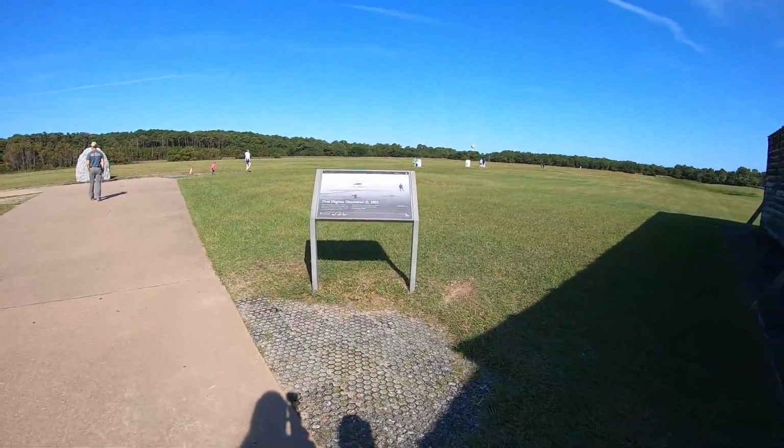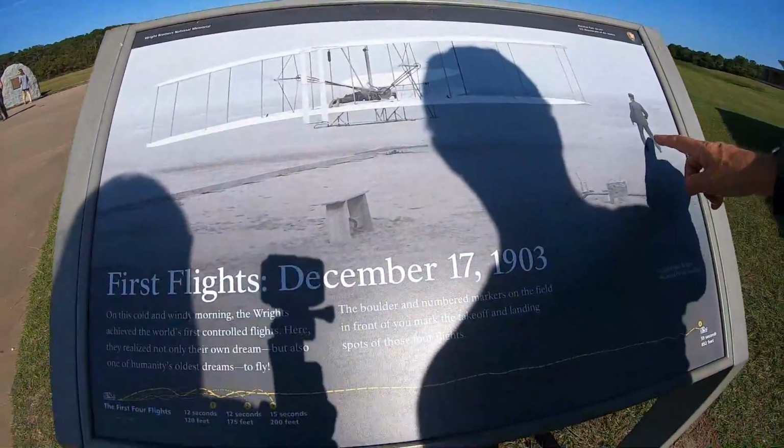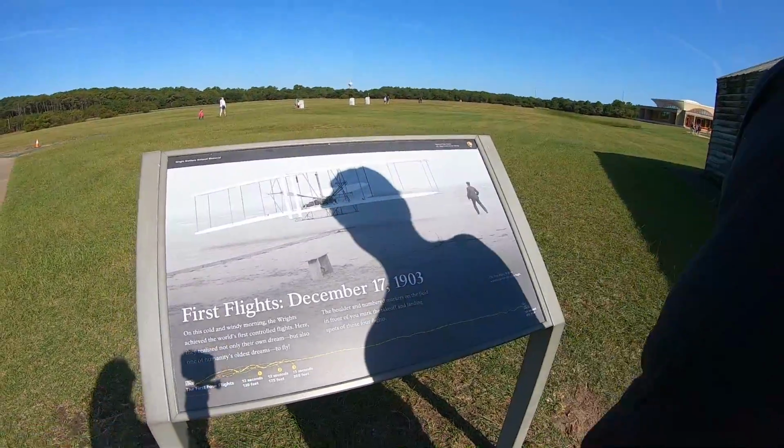Here we are. This is where the first flights took off, December 17th, 1903. Here's the actual plane, and that is one of the Wright brothers. Looks like it's Wilbur, watching as Orville takes off.